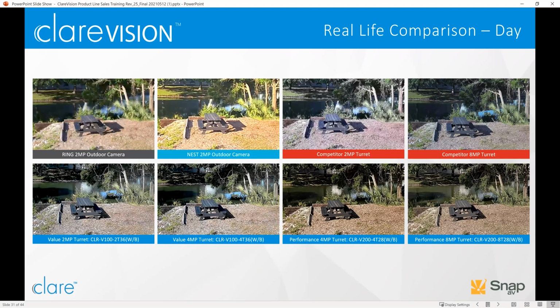What we did is we did a real life comparison. We spent a lot of time with these cameras on the video quality both day and night. And as I said, the performance series are Sony Starvis based sensors. They're quite extraordinary, but they need to be tuned properly. So we took a couple of our favorite consumer products up here. Down here in the lower left is our sub $70 value series 2 megapixel turret or bullet. And this is the sub $90 4 megapixel value series product. This is our performance series 4 megapixel, and that's the 8 megapixel performance series.